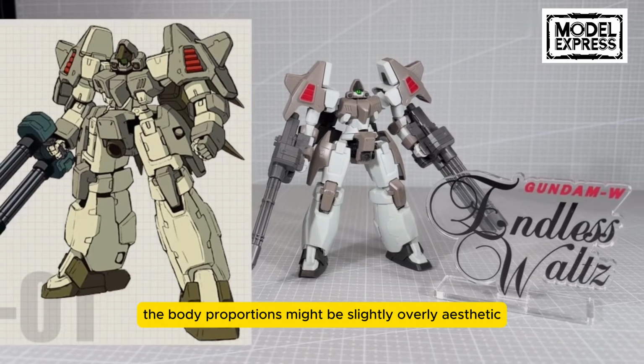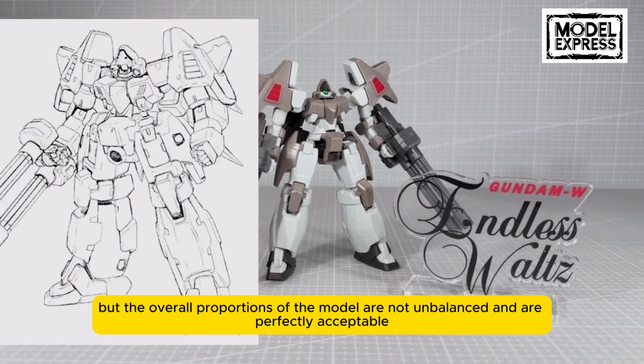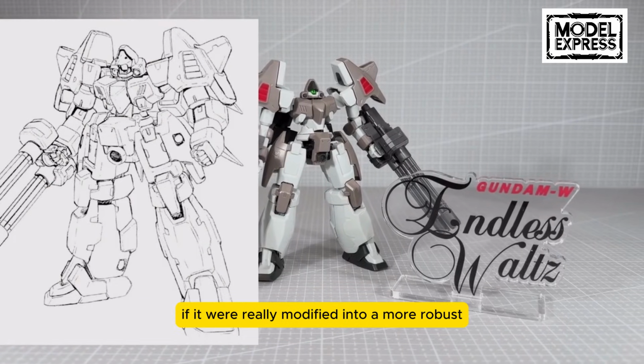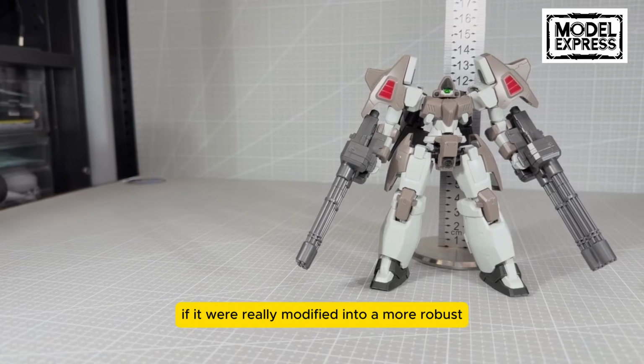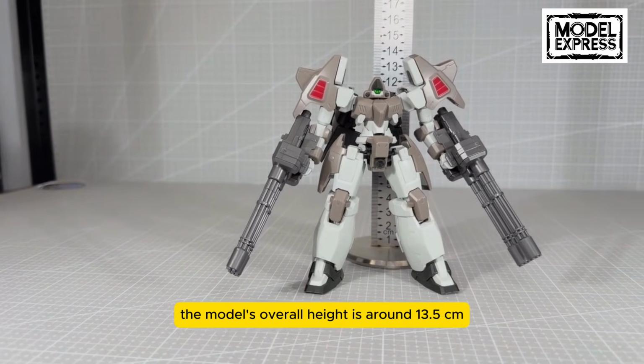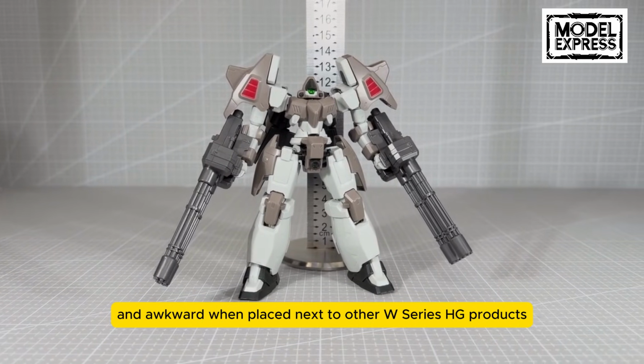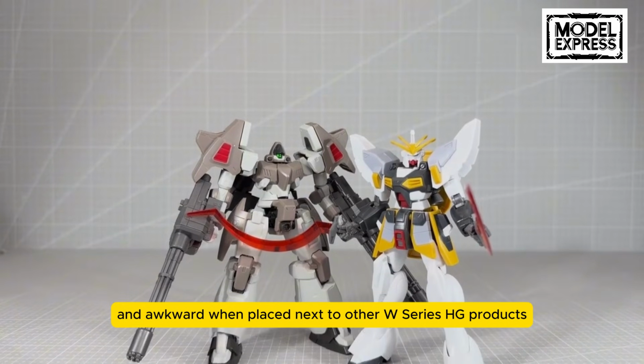The body proportions might be slightly overly aesthetic, but the overall proportions of the model are not unbalanced and are perfectly acceptable. If it were really modified into a more robust, heavily armed mecha, I feel it would look rather ugly. The model's overall height is around 13.5 centimeters, which looks quite out of place and awkward when placed next to other W Series HG products.